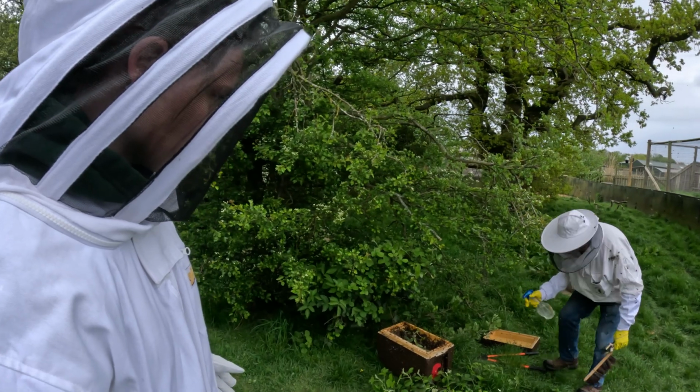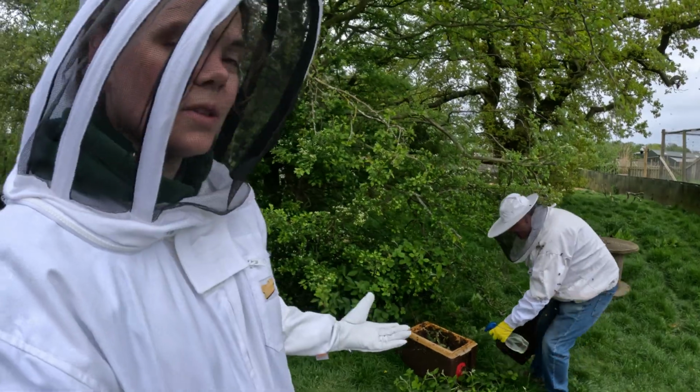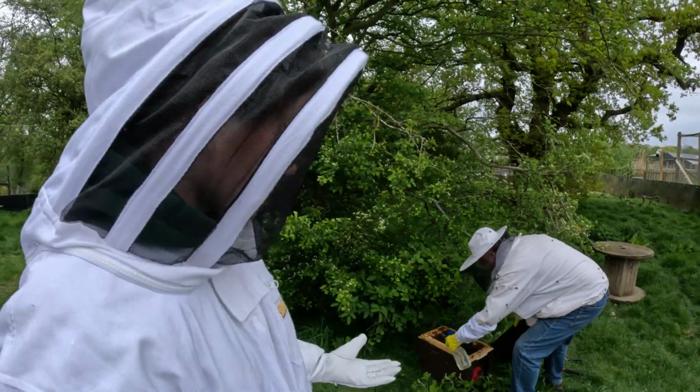Let's see if we can get the lid on. So the plan is now to try and get the lid on the box. So we're just hoping that the queen's in there, because if the queen's in there, then we're good to go.